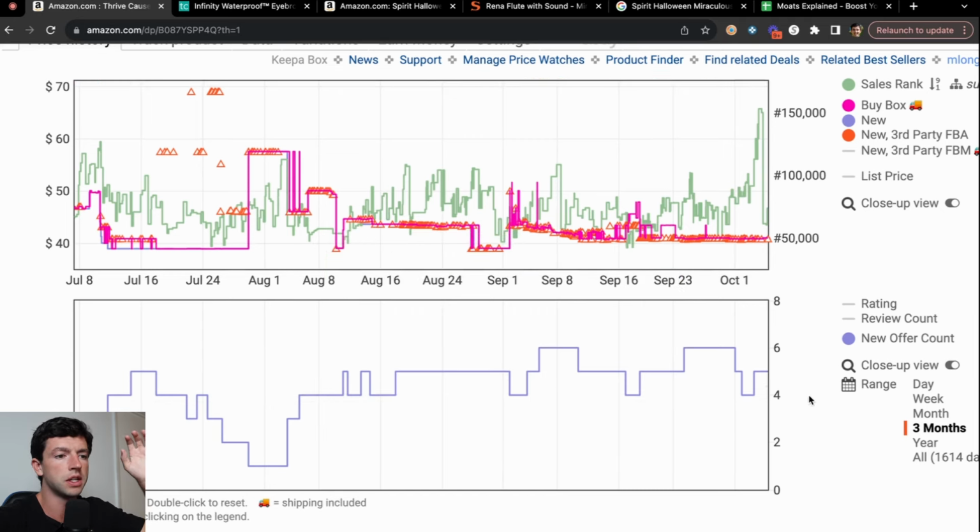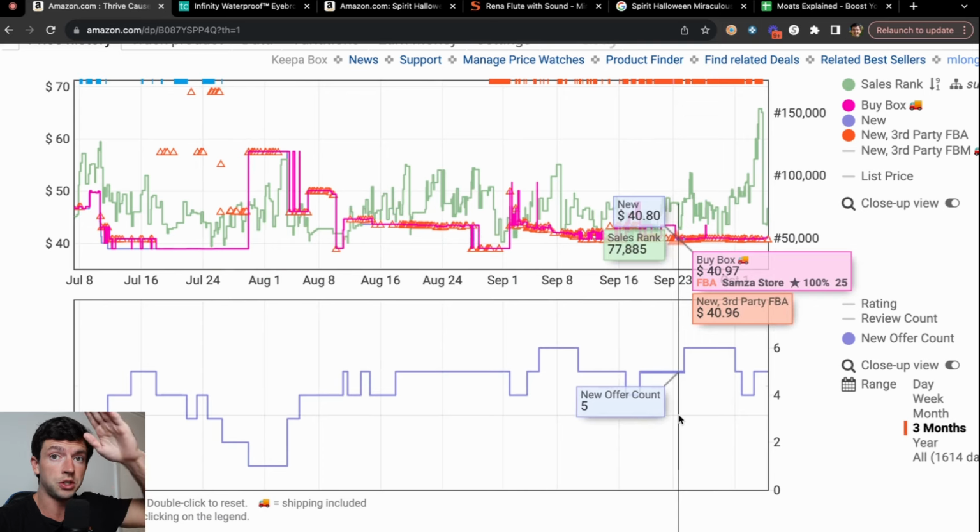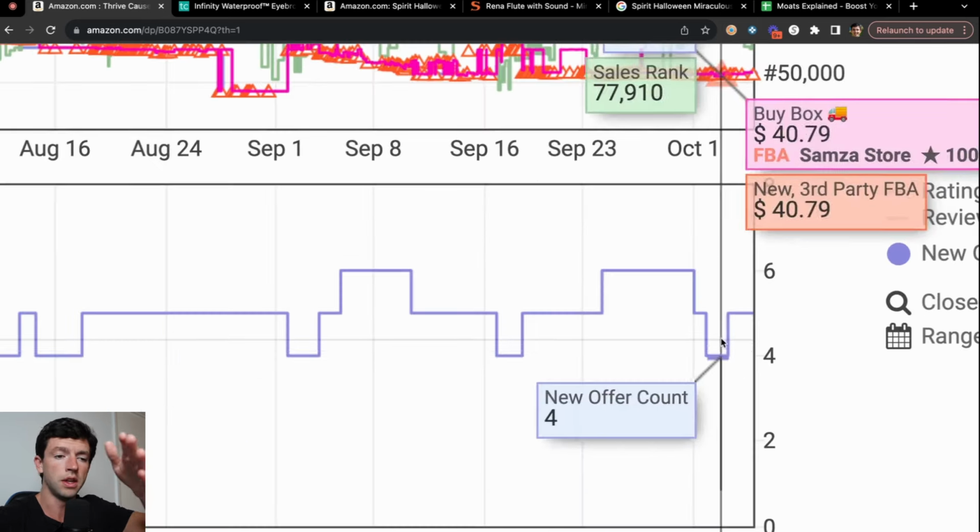What you're really looking for is for the offer count to not be shooting up. You want it either stable or going down, but you do want to see movement on here. And we can see it's nice and up and down.